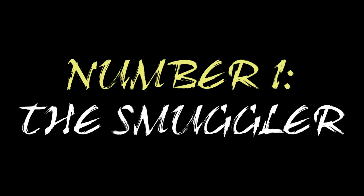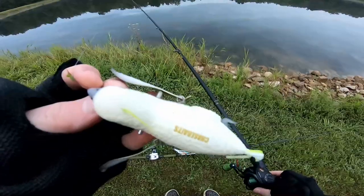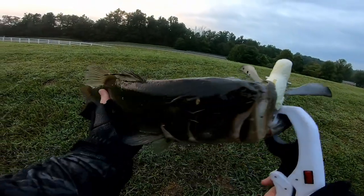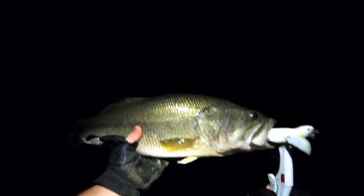And that brings us to the top lure, the MVP of the Kentucky Send, the Bird. The Chase Bait Smuggler and the White Cockatoo Color got it done for us this trip. We caught our first fish of the Kentucky Send on this lure, and we also caught the biggest largemouth of the trip. In fact, the last bass that we actually caught was caught on the Bird.